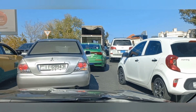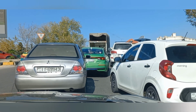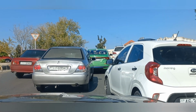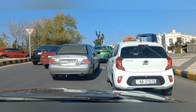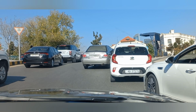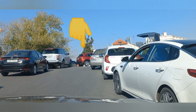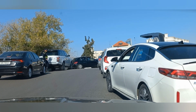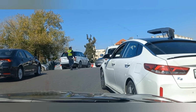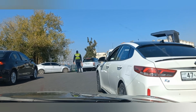So I am filming this in real time. I haven't sped it up or slowed it down, and you can actually see some people are using their indicator, which is a bit of a rarity here in the Middle East. This white car is wanting to merge over to the left, has changed its mind. But then, as we get closer to the actual entry to the roundabout or circle, there's a red car going in a completely different direction. And then you have a police officer stopping us entering onto the circle and regulating the traffic.